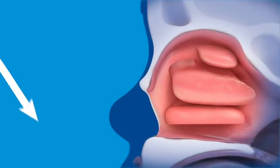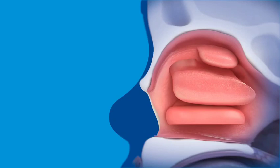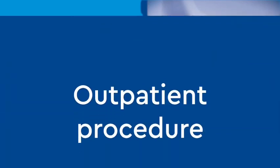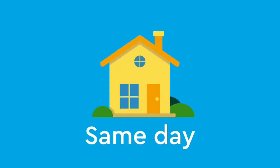All 3 of these techniques create a larger passageway for air to go through when you breathe through your nose. Turbinoplasty is usually performed as an outpatient procedure, meaning you can go home the same day.